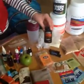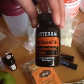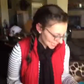I really love this supplement. This is the On Guard Plus Protective Blend Soft Gels, and I take a couple of these a day, or two, before I travel and then when I travel, because you just never know. It's just a great way to support your immune system, especially this time of year, as we're going into fall and people tend to get under the weather. I like to take that.